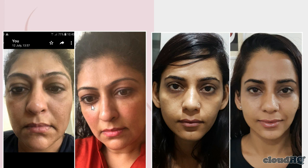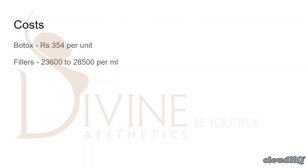In my own patients, we can see we've done some fillers to improve the under eyes. The overall appearance of the patient looks much better. From a sad looking person to a much happier person is what fillers and Botox can do.